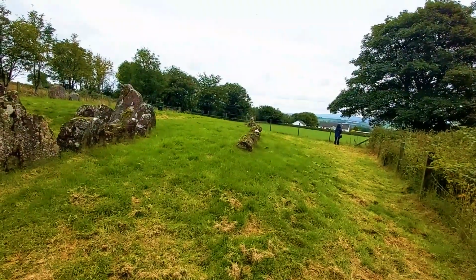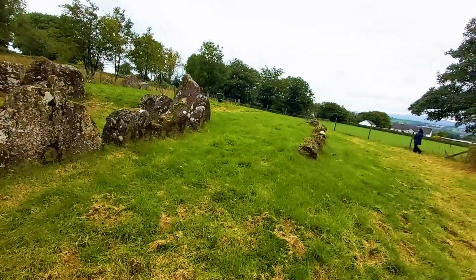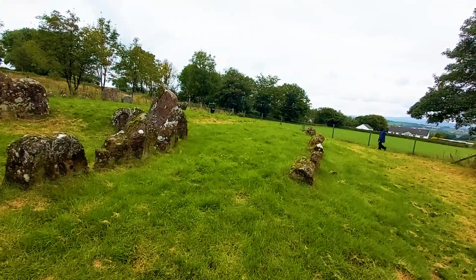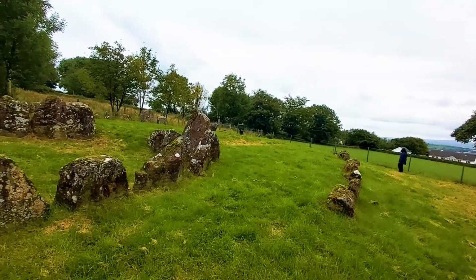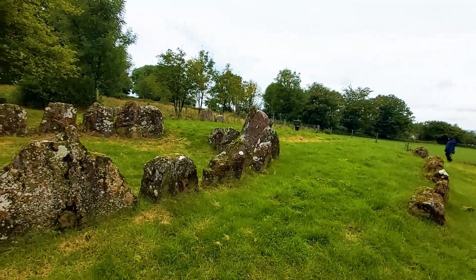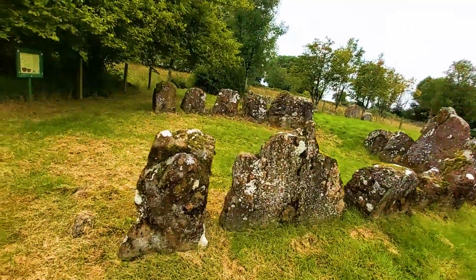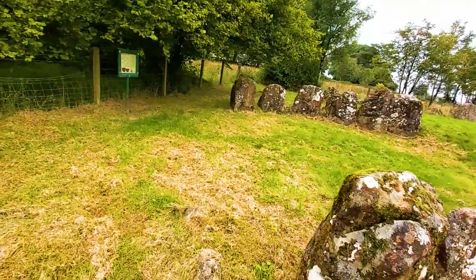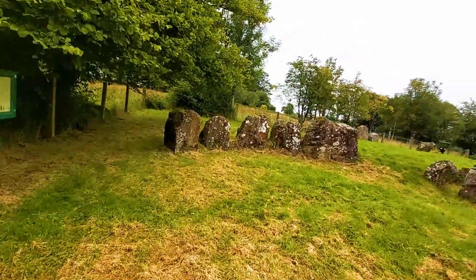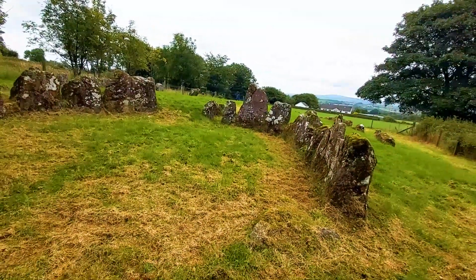So as you start looking more at it, you can see that it's actually a fine example of a court cairn. This would have been all covered over at one point to go to like a point, and there's the burial area over there. The burials would have come out from the ceremonial area of the court cairn here. So this is the court of the court cairn, which would have been here for ceremonial reasons. There you go. Isn't that great?